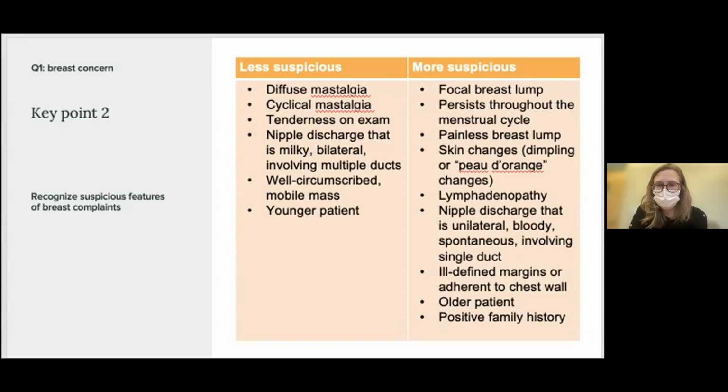And then of course, thinking about a well-circumscribed mobile mass versus one that is stuck on or has ill-defined margins. Lymphadenopathy is going to be more suspicious. And then lastly, younger patients tend to have benign breast conditions compared to older patients.